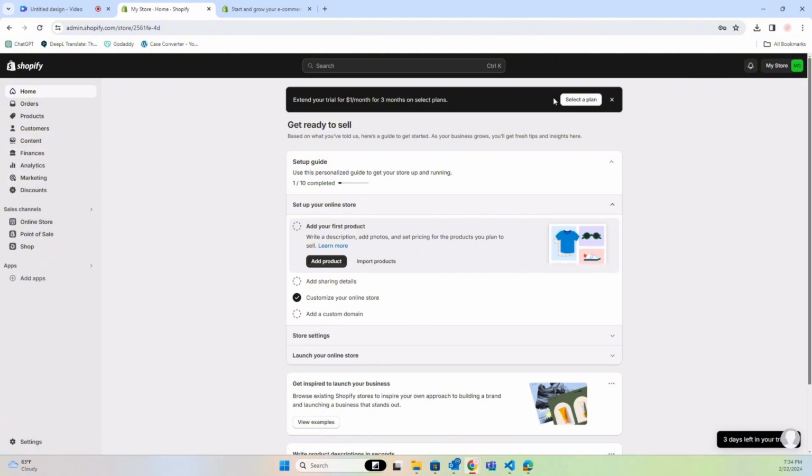So home, this is where you're going to be based, in the home tab. You guys don't have any sales right now, but typically in the home tab, it will tell you your sales or your visits, how many visits you've had in the past week or the past month or the past year.